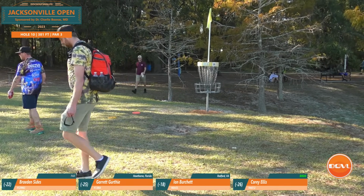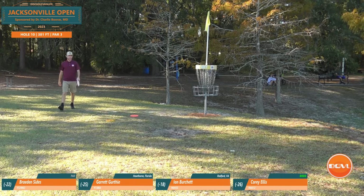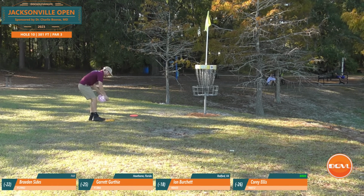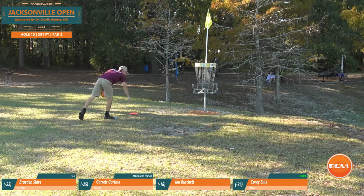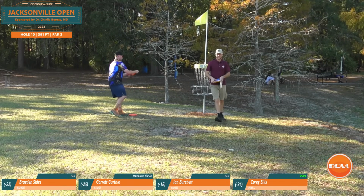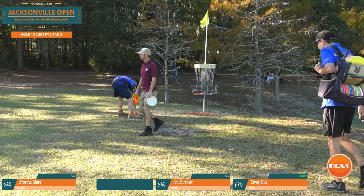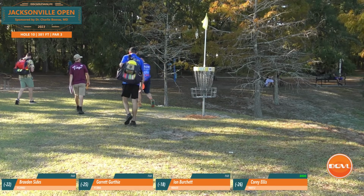Yeah, this hole came in as the second easiest hole for these MPO players. Obviously, the stock hyzers are not too hard for these guys. This basket in previous years has been elevated, so it might or might not be next year. We'll have to see. Yeah, previous and coming years. We'll see. Make things interesting. It's on the docket.